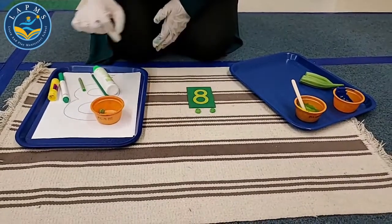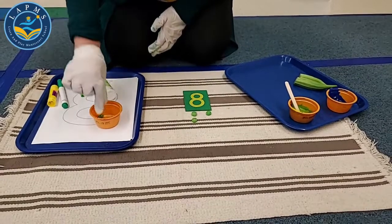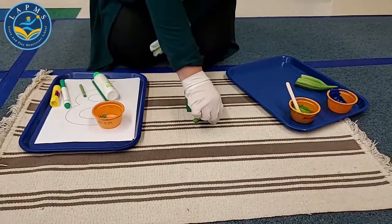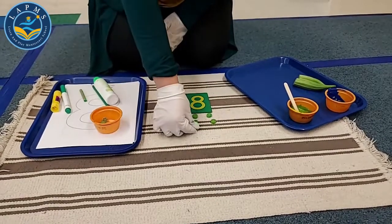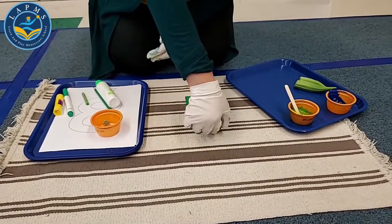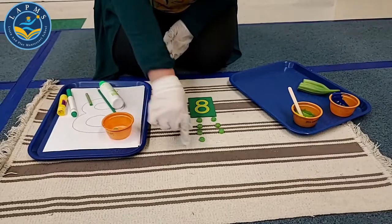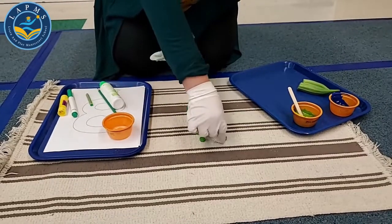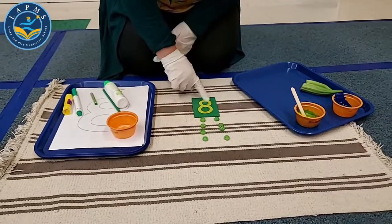Two. Three. Four. Five. Six. Seven. Eight. I have eight counters. Number eight.